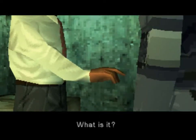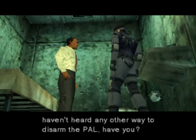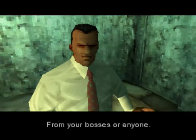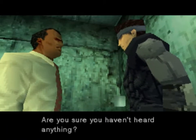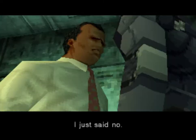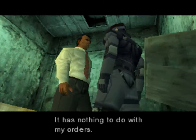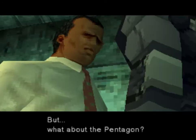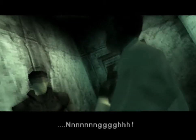Wait a minute. What is it? You haven't heard any other way to disarm the PAL, have you? From your bosses or anyone? No. Are you sure you haven't heard anything? I just said no. So does the White House plan to give in to the terrorists' demands? That's their problem. It has nothing to do with my orders. But what about the Pentagon? Pentagon? What is it?